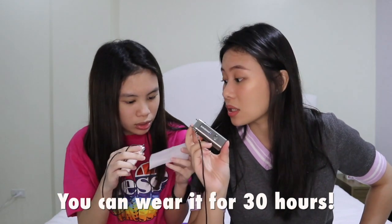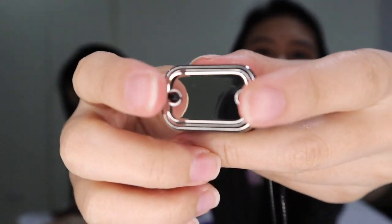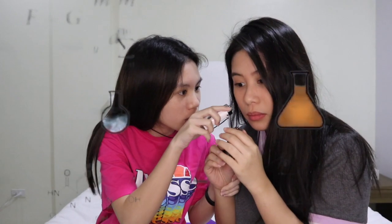Where did it come from? 30 hours. Which one? Does it come from this, the air purification thingy? Dude, smell it. Para siyang ano? Actually, yeah, it has a scent. Para may lumalabas. Ayan, there are two little brushes. We don't know what it's for. Something's going out. There is a feel feel.